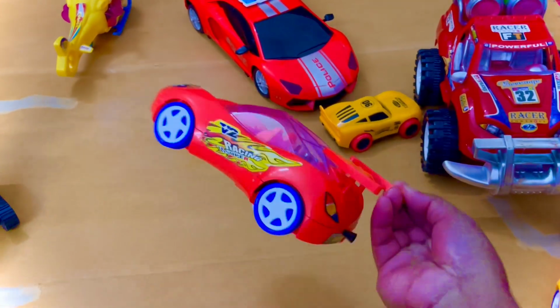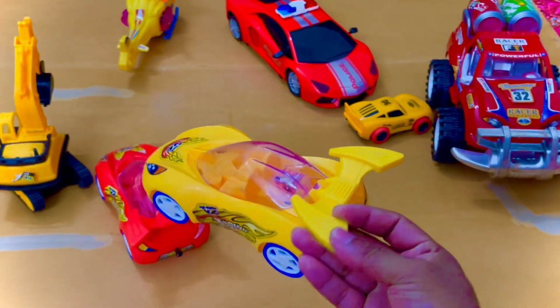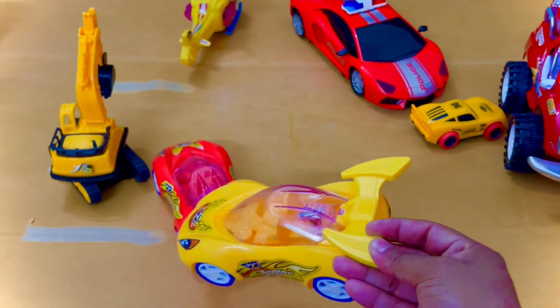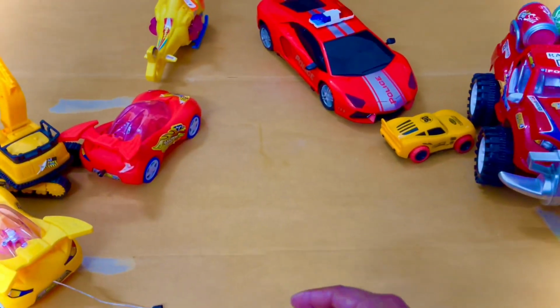Wow, so nice. Wow, it is a mini racing car, red color, so amazing. Wow, and same condition. Wow, white color. No, it is a black yellow color. Wow, very nice, so amazing.